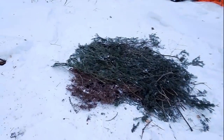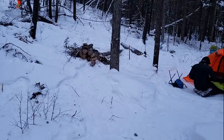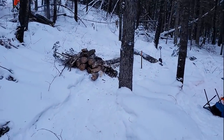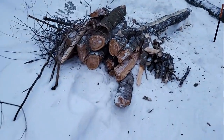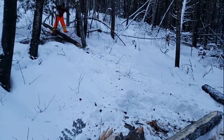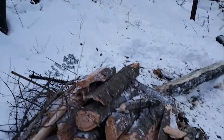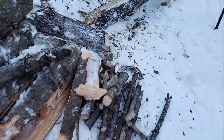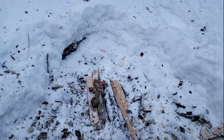This is my mattress for the night. Made great progress with the firewood so far. Lots of logs cut up, some standing dead. Working on one more log back there, chopping up some littler branches. And this is the fire pit.